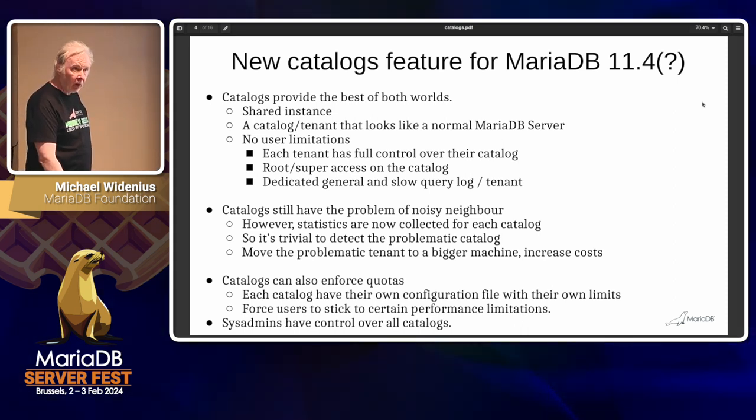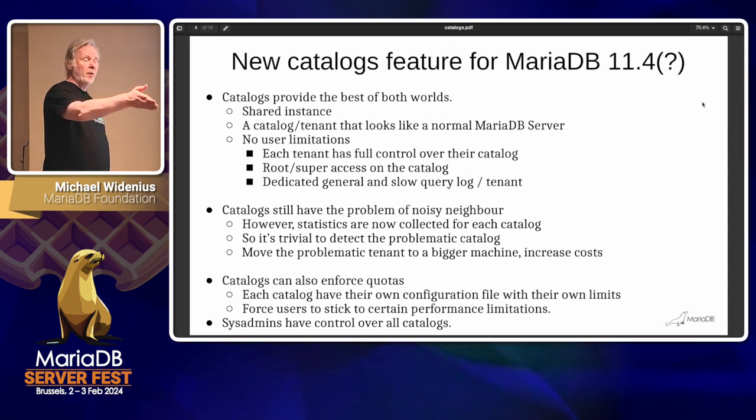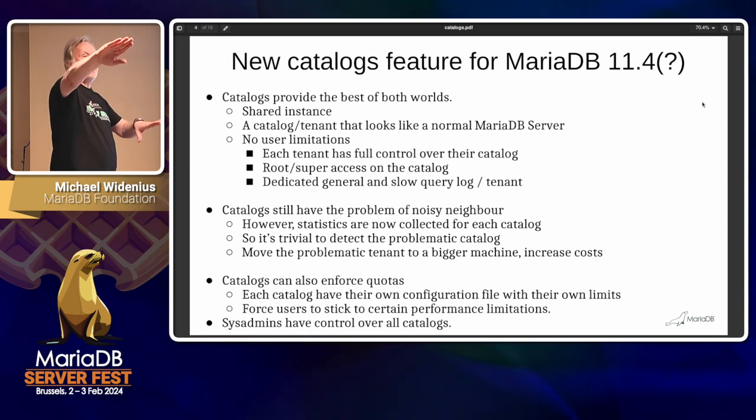Catalogs are directories inside the system? Yeah. Catalog is implemented on top of this: you have the top directory, and then you have the database. Now we add one directory in between, which is the catalog.